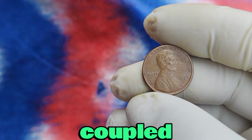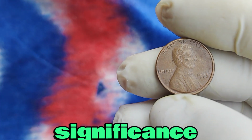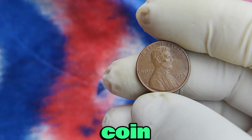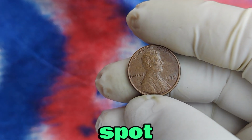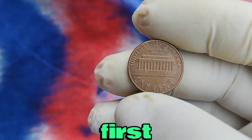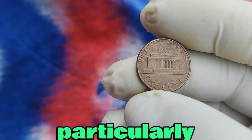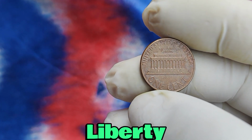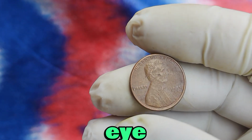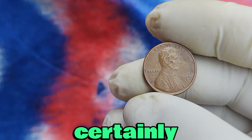The rarity, coupled with the historical significance, makes the 1975 Ultra Lincoln penny one of the holy grails for coin collectors. If you're wondering how to spot one of these elusive coins, let's break it down. First, check for doubled features, particularly on the date, the words "Liberty" and "In God We Trust." The error should be visible to the naked eye, but a magnifying glass can certainly help you confirm it.